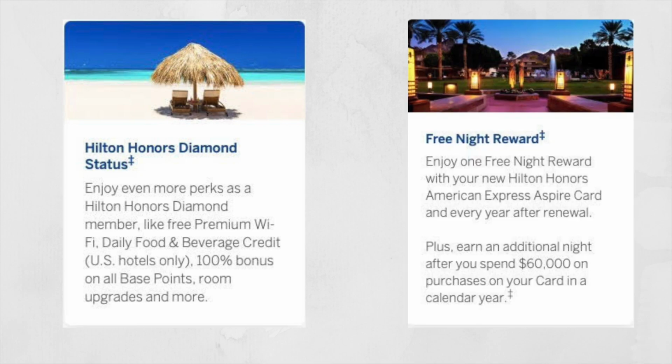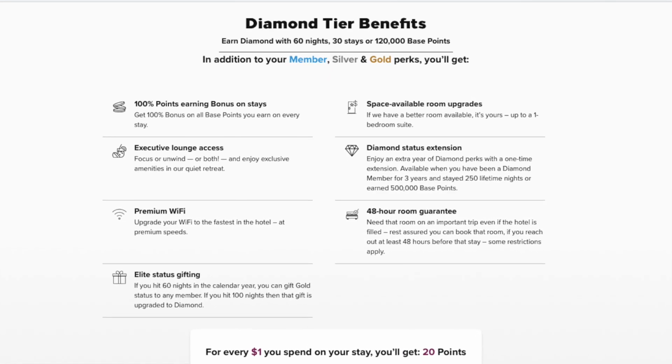But those credits aren't even the best aspect on the Hilton Aspire card, because the Aspire card is also going to give you automatic Hilton Diamond status and then a free night certificate every year just for having the card. Hilton Diamond status is the highest status with Hilton and will give you benefits such as the best space available room upgrades that will include suite level rooms, a daily food and beverage credit, and then Hilton Executive Lounge access. And then the best part about that Hilton free night certificate that you'll automatically get is that free night certificate is going to be completely uncapped.